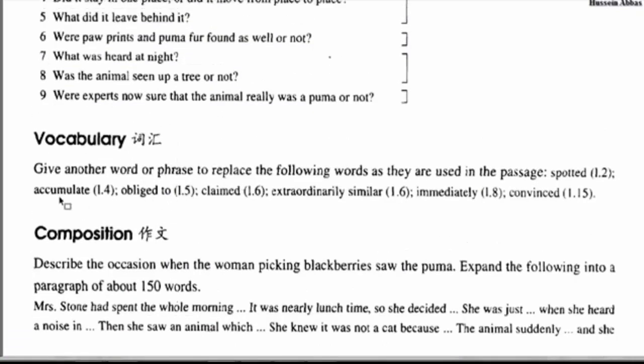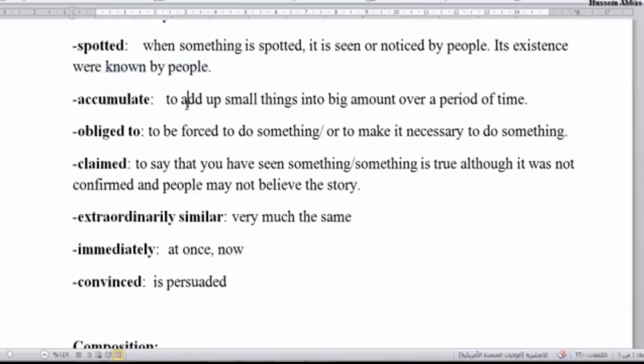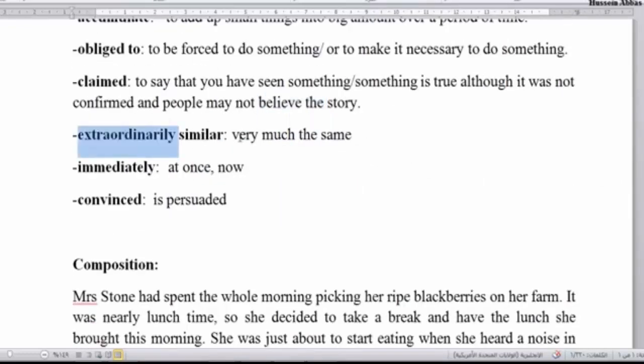We have appear, oblige, accumulate, claim, extraordinary, similar, immediately, convinced, and so on. You can use the main ones. Spotted, when something is spotted, it is seen, or its existence is known by people. Accumulate, to add up small things into a big amount over a period of time. Oblige, to be forced to do something or to make it necessary to do something. Claimed, to say that something you have seen is true, although it was not confirmed and people may not believe the story. Extraordinarily similar, very much the same. Immediately, at once, or now.